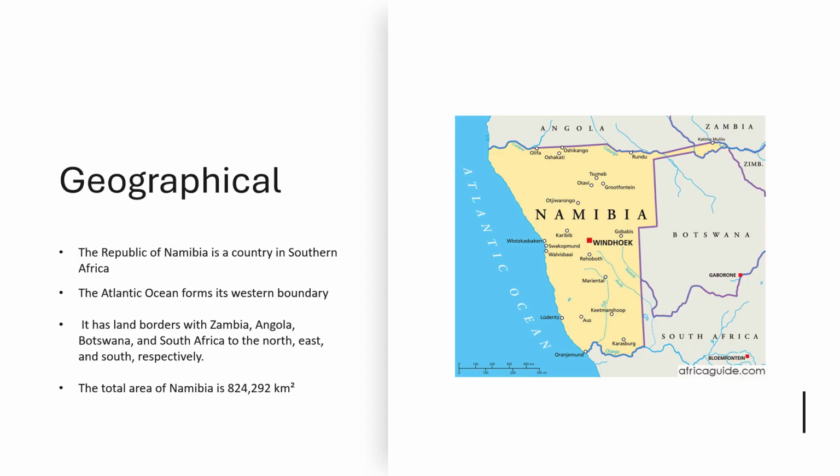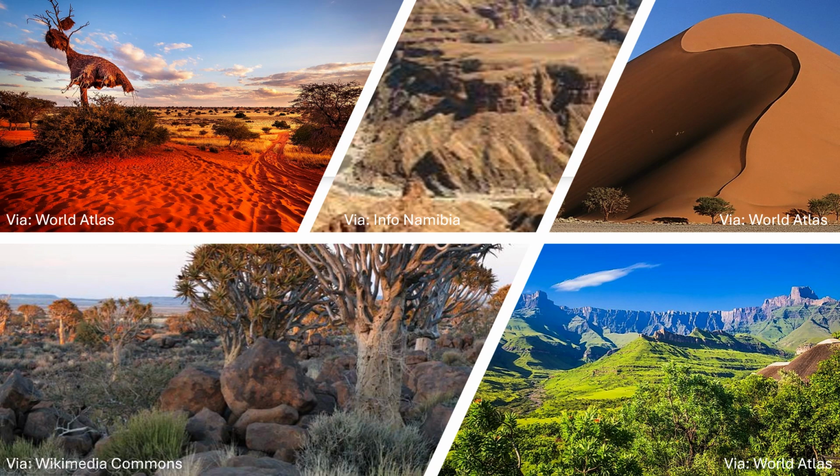The Republic of Namibia is a country in southern Africa. The Atlantic Ocean forms its western boundary. It has land borders with Zambia, Angola, Botswana, and South Africa to the north, east, and south, respectively. The total area of Namibia is more than 800 square kilometers. There are 5 main geographical regions of Namibia's landscape. Those are the Central Plateau, the Namib Desert, the Great Escarpment, the Bushveld, and the Kalahari Desert.